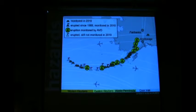The volcanoes towards the eastern end of the arc, well, they frequently dump ash on the Kenai Peninsula, Kodiak, sometimes in Anchorage. On rare occasions, we'll see ash in Fairbanks. As you move further out into the Aleutians, you have the Aleutian communities and the industries associated with those towns. And then, of course, you have the aviation hazard.